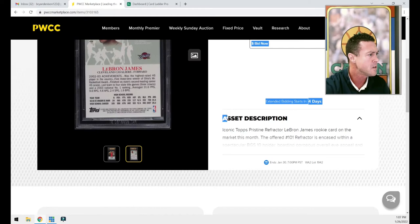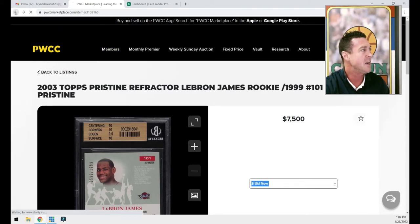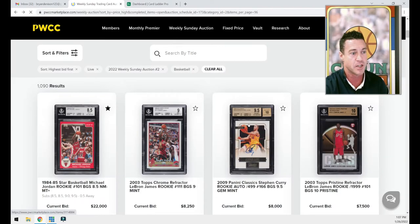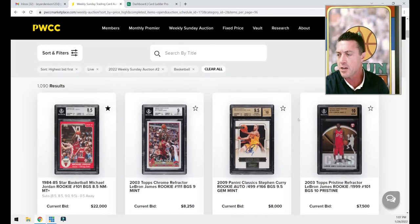Am I crazy? Maybe I'm crazy. What am I doing? Yeah, there you go. So it's numbered out of 1999. I would love it if Panini would kind of alter their current situation and number silvers. I know people are going to hate me for that who are traditionalists, but I wish silvers were numbered. And sorry, my face was in the way. There's the card, guys, right over here. That's what it looks like.